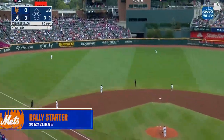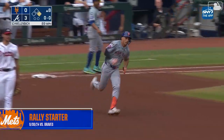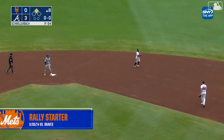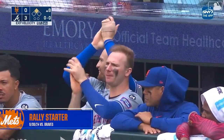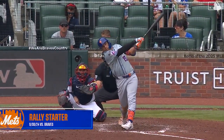And he drives one to the gap in left center field. That's going to be between them and all the way back to the wall. Taylor heads for second. He's got the Mets' first extra base hit of the day. A leadoff double in the 8th inning. A tremendous day and a tremendous at-bat for Tyrone Taylor. And that's going to be all for Spencer Schwellenbach.